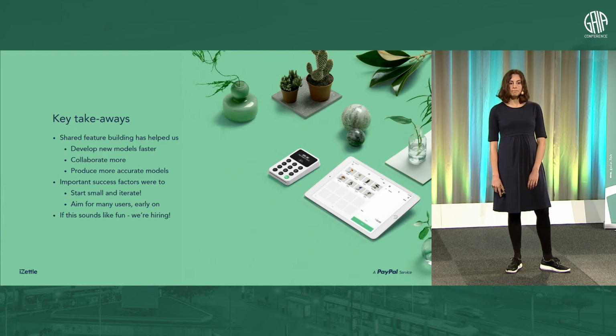I think some of the important success factors were to start small and iterate, as I've said several times already, and also that we managed to have many people using this pretty early, so we could pool brain power from multiple people.